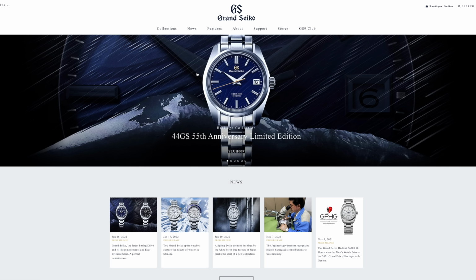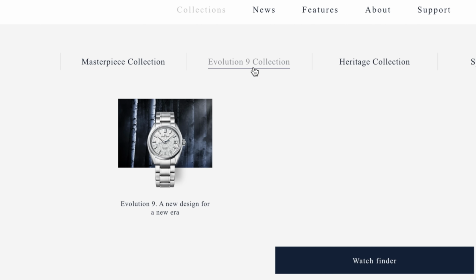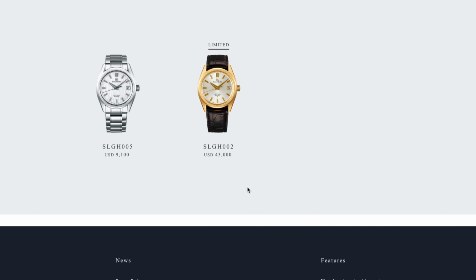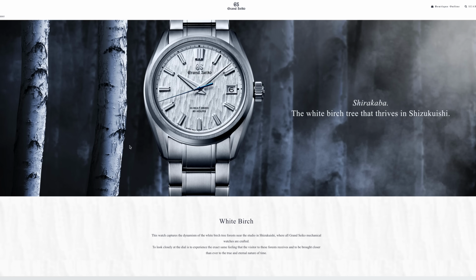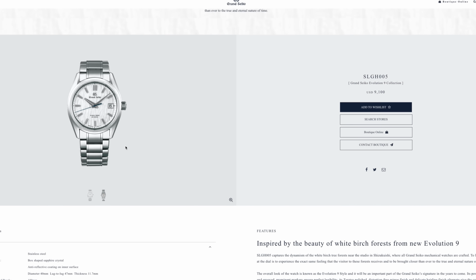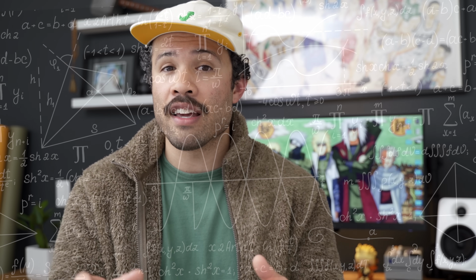The white birch is the first standard production watch in Grand Seiko's new Evolution 9 collection. The brand says, and I quote, "The Evolution 9 style preserves the fundamentals of the Grand Seiko style, but adopts them for a new generation by setting new standards of legibility, ease of use, and beauty." Grand Seiko standards were always quite high, especially at their price point, but this new style steps it up a notch, or two, or even 10, not only in quality and design, but movement technology too.